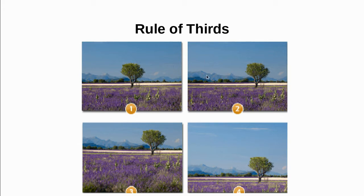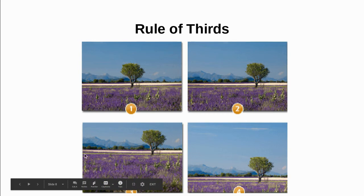So if you still have your picture divided in half and you move your main idea over here, suddenly the piece becomes a little bit more exciting to our eyes and our brains. This is called the rule of thirds. If you move the horizon line or the main idea here up and the object is over, or if you move the horizon line down and the object is moved over, it's even more exciting.